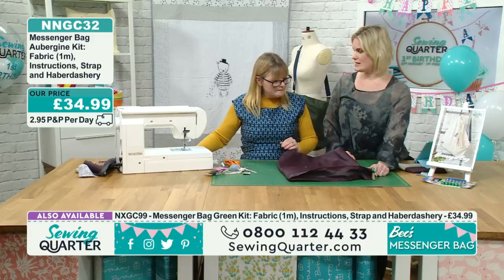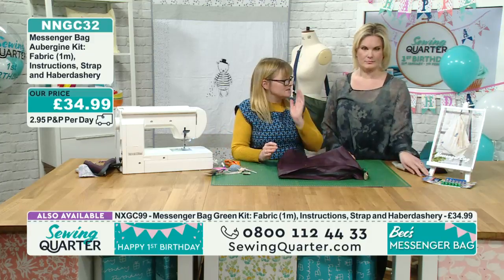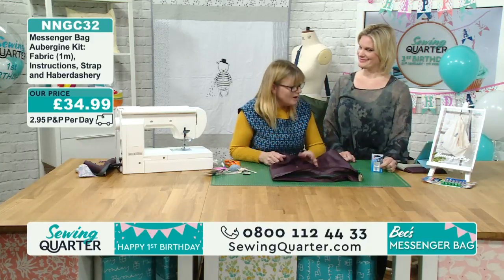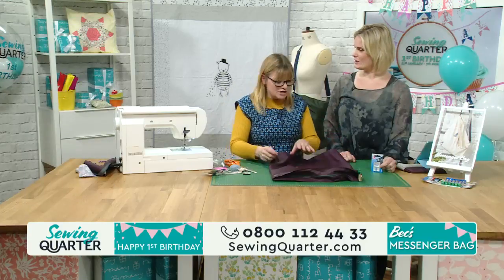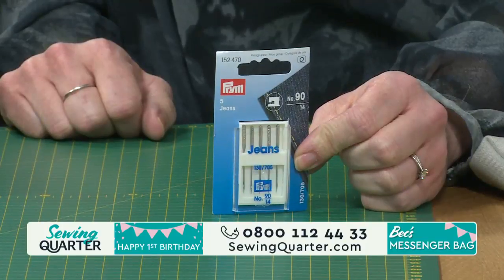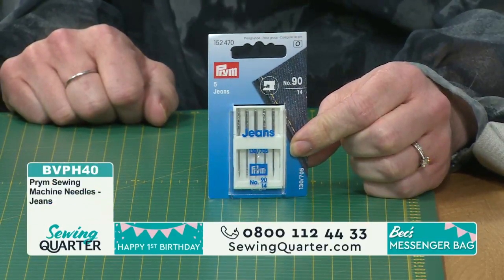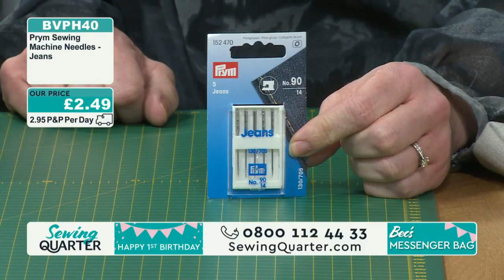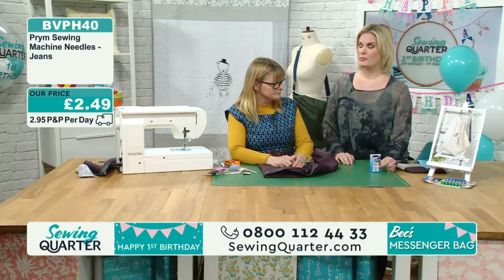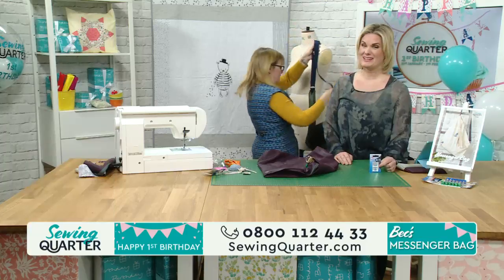Do I need a different needle on my machine? Well, if you've got a jeans needle, brilliant, because you've got less chance of breaking it. I've always got jeans needles because they're amazing. You don't need it for sewing this, but for sewing this, a jeans needle is fantastic when you're going through heavy-duty layers. You've still got a lot of layers to go through, but I did this on my machine at home using a jeans needle. It was fine. I stitched slowly. It's £2.49, it's not going to break the bank. Pop it in your basket, and then you've got it when you need it, rather than snapping a needle, and that's a pain.